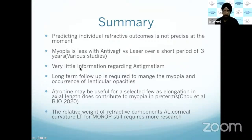Atropine, there is no role as yet, but may be useful for selected cases only if you can prove that the progression of myopia is because of an axial component. However, the relative weight of refractive components, the axial length, the corneal curvature, the lens thickness for myopia of ROP during their follow-up, mind you, during the follow-up, because you have already proven that at presentation, it's mainly because of lenticular and steep cornea. But during follow-up, what components are working, as we need to target those components, still requires more research.